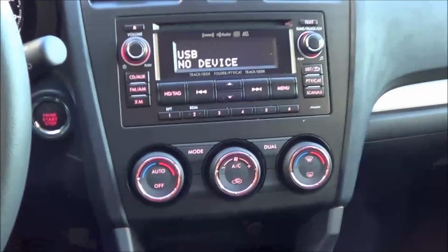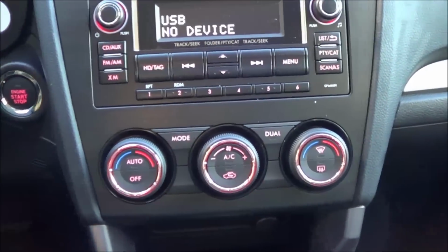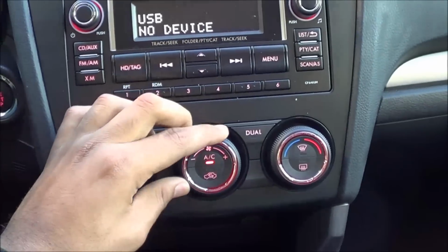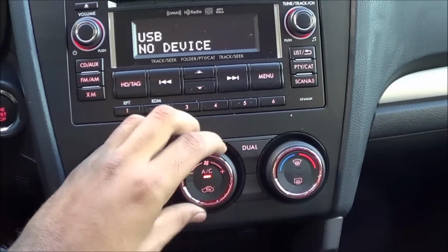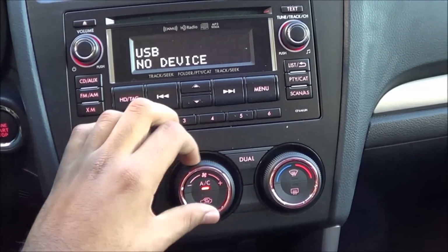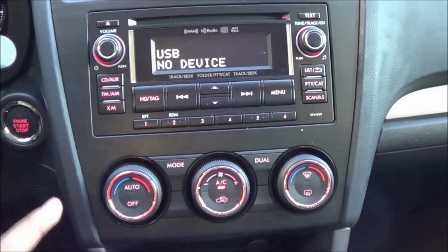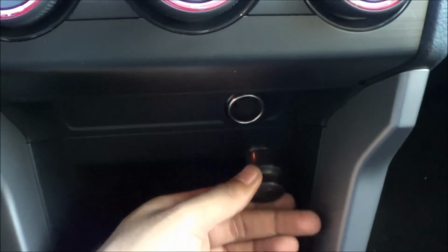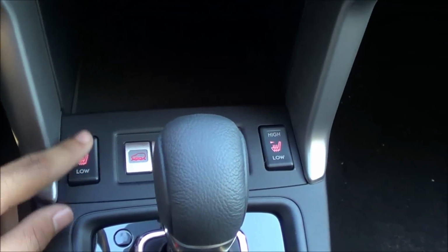Now, coming to the main center stack controls here, you have your dual zone automatic climate control, your temperatures are right here, AC controls. Pretty easy to figure out. Very big knobs and buttons. I love that about the Forester. Coming down here, you have a little storage compartment down there, and then you also do have a 12-volt power outlet right there. You also do have your heated seats, two-staged, high and low.